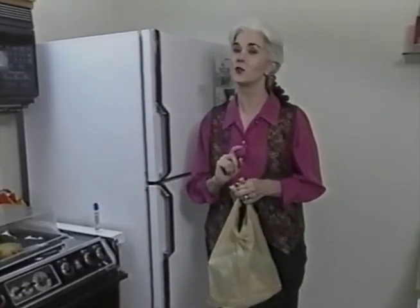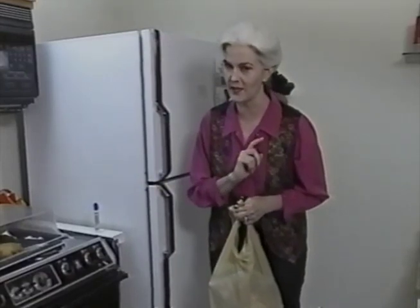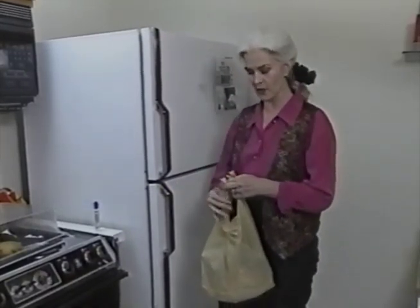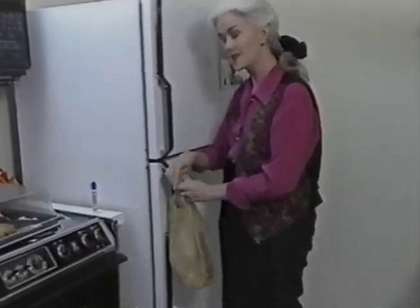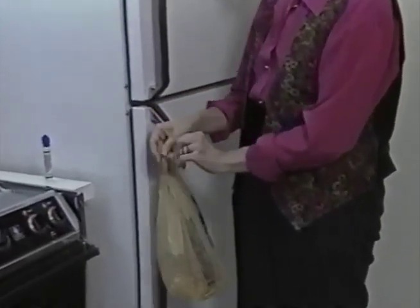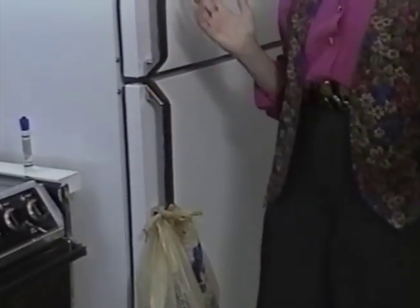How many times have you walked out of the house and forgotten your lunch? Here's some hints so you won't have that happen to you again. If you make your lunch the night before, it needs to go in the fridge. If you make it in the morning, put it in one of these designer bags that we all know, and you can either tie it to the fridge door or hang it over the handle, and then you see it and you can't get out of the house without it.